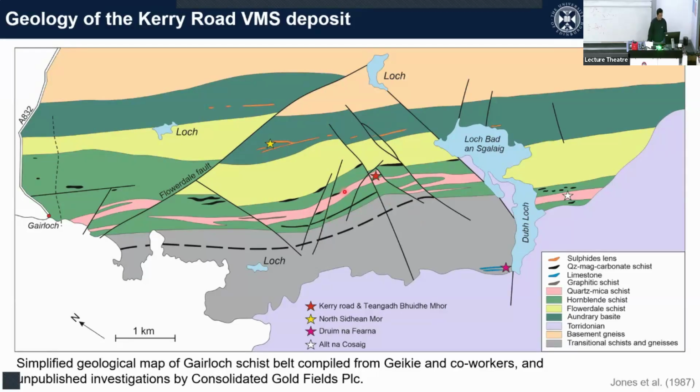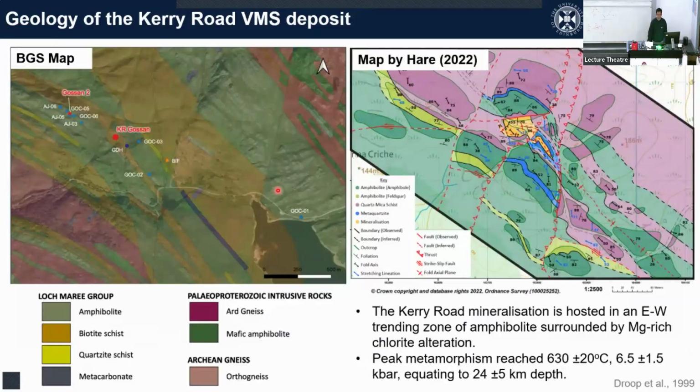And yeah, as I mentioned, this is another version of the geological map in the region. This one is from BGS, and as I mentioned again, they call the units slightly differently. Like the beef or the ironstone stuff, they call a quartzite schist and metacarbonate, which is a completely different thing. So yeah, that's the problem.